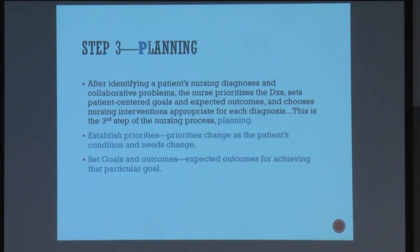All right, so we talked about the planning stage includes our goals and outcomes. So we have a goal for our patient. The patient will, we talked about walking earlier with our surgical patient. The patient will walk to the nurse's station twice a day, or well, maybe I should put it in feet. Patient will walk 25 feet twice a day by the end of the week, okay?